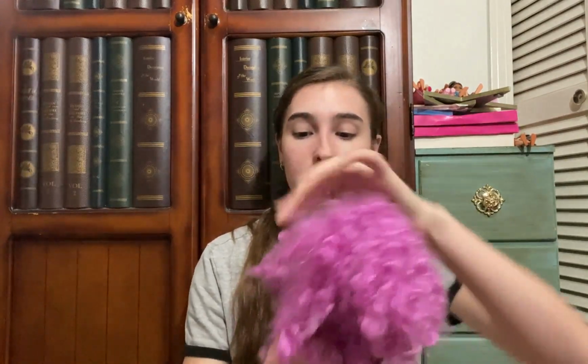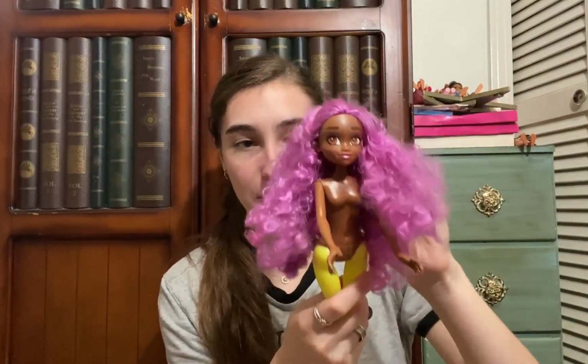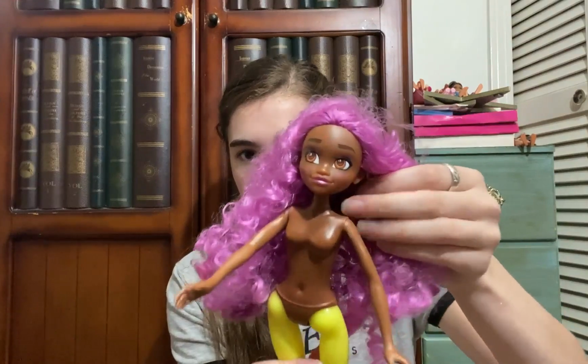The hair quality is not good, so trying to do anything with them is pretty impossible, but I'm gonna do my very, very best, and I'm very happy that she was still there because now I have 2 more of the dolls from the pack, and I think I might be able to leave her hair as is. I don't know. Either way, I'm happy to have her. She has obviously bright purple hair, bright yellow stockings, and really beautiful tan skin and brown eyes.